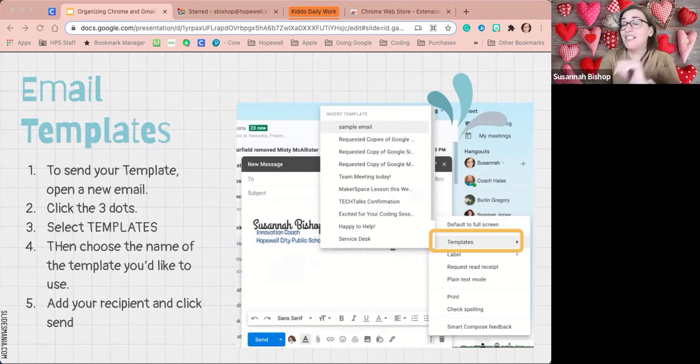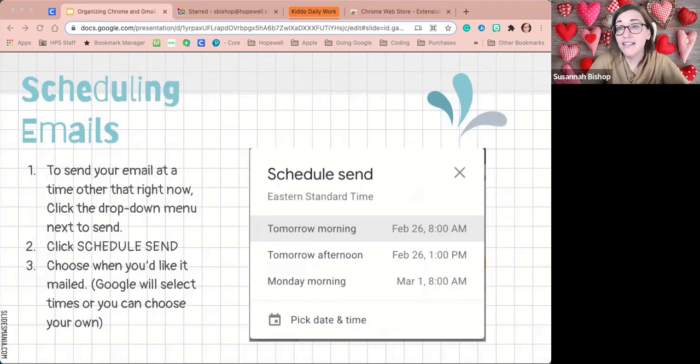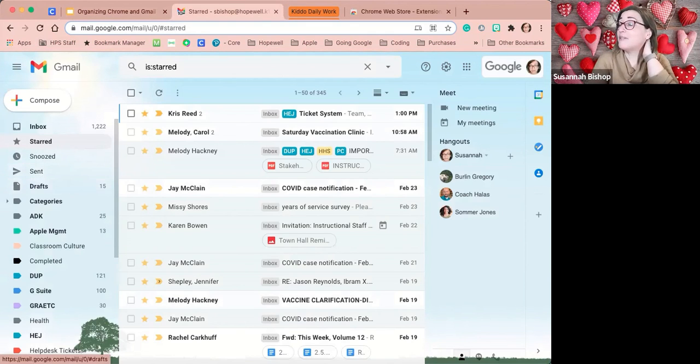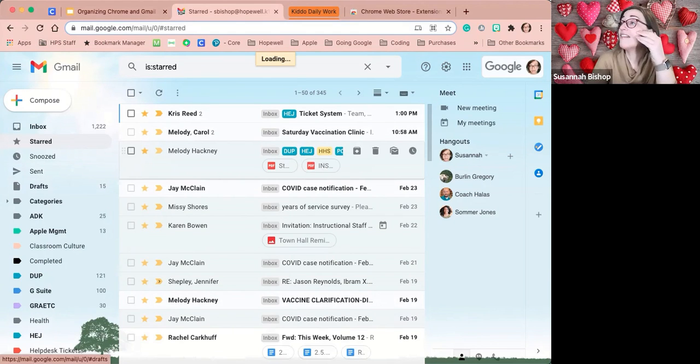And then last but not least, you can schedule your emails. You do not have to send that email at 8 o'clock. You can write that email at 8 o'clock at night, but you don't have to let people know you're sending emails at 8 o'clock at night. You can schedule your emails. So let's look at how you do that real quick. Let's go back to that draft that we were just sending to Mary Beth. Poor Mary Beth.